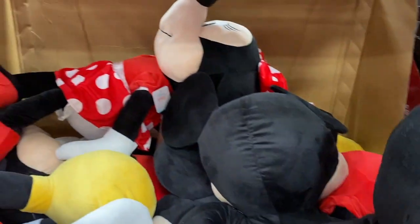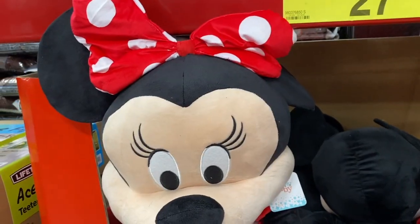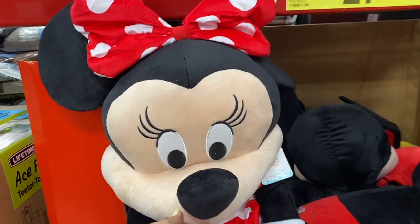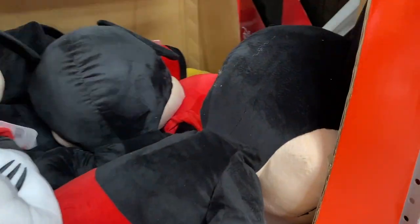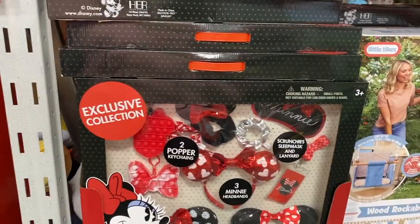And then Minnie's back there. Can you guys see her? Here's Minnie. She's so cute. Oh, these things are huge. Super cute. And then let me show you guys this right here.